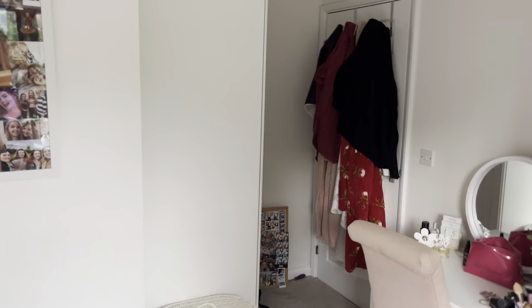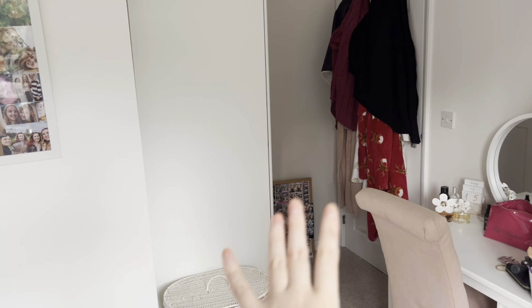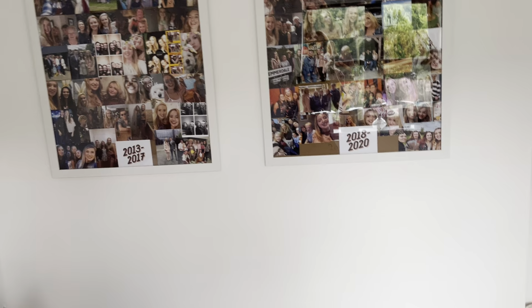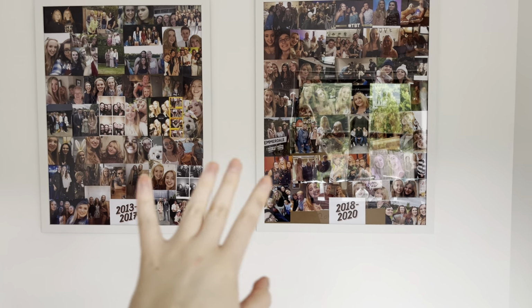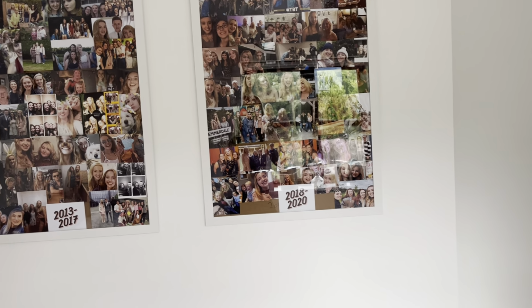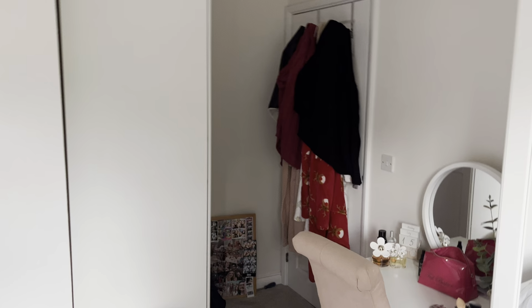But I'm going to use that photo frame or that pin board over there, which I got from Amazon, as my up-to-date one. But yeah, again, the frames I'm pretty sure are from Amazon, and then all these pictures are from like Photobox or Snapfish. But yeah, it's just nice to keep memories up in a more grown-up way.